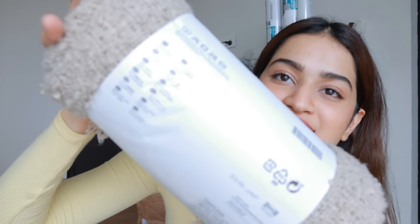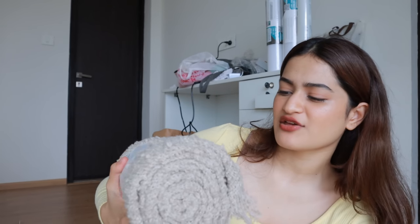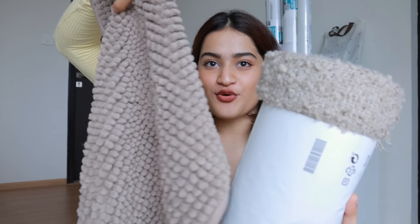then I got, for the longest time I've been meaning to get some kind of throw or something for my house, because this is the aesthetic that I absolutely love. Like, plain white bed sheets and then plain white duvet, and then there's a throw on the bed, and it just looks so warm. So I went for this color. This is a very beige sort of color. I think it's beige.